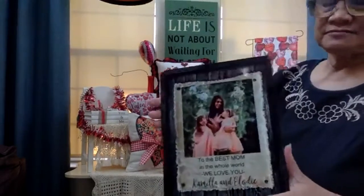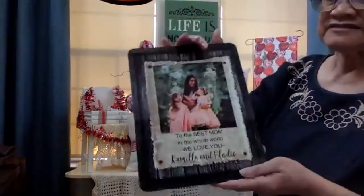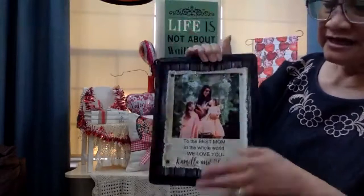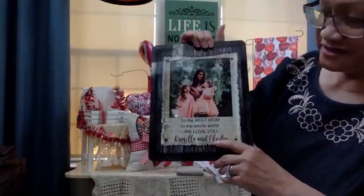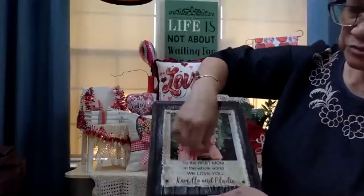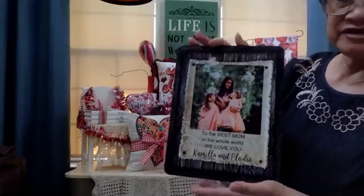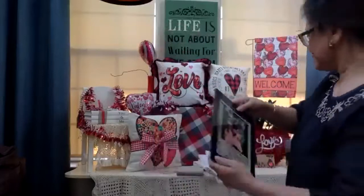Since it's Valentine's Day, you can give somebody this. It's printed on specialty wood, and this is for my granddaughter's present for their mommy. This is really nice because it won't scratch or anything. So as I said, anything and everything I can personalize and customize for you.